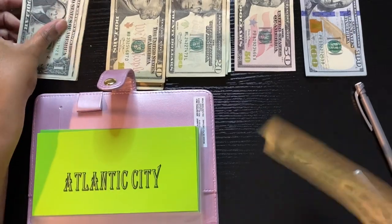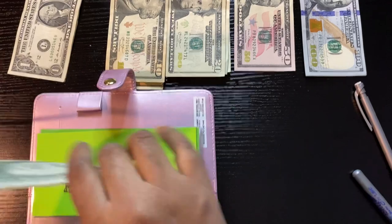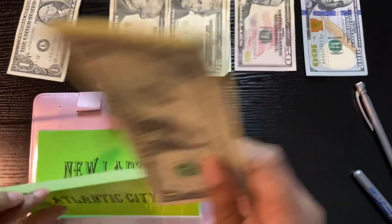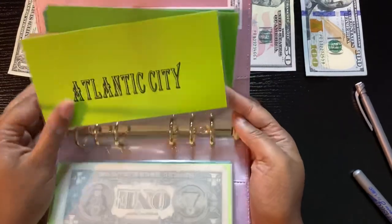Atlantic City gets his last dollar that was in our travel envelope, and it gets a dollar from over here. So now we have $2 in Atlantic City, and it's giving the same vibes.